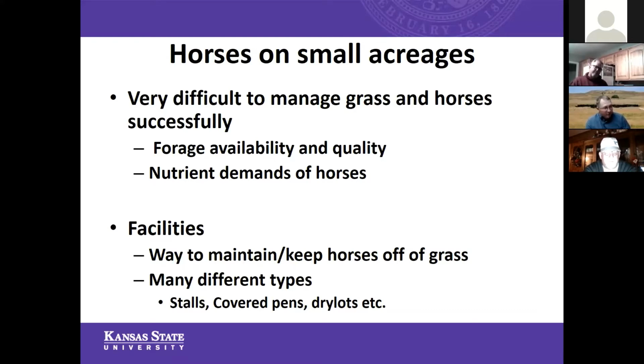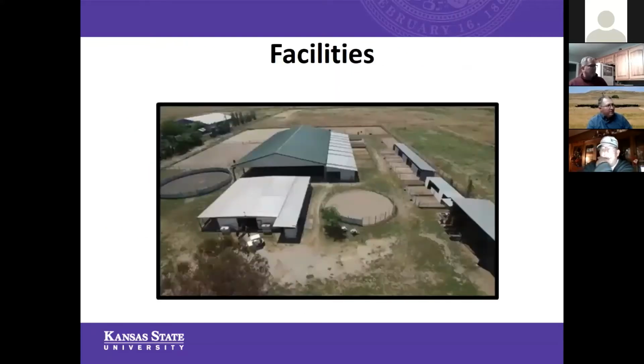Now, there's lots of different types, as we talk about stalls, covered pens, dry lots, etc. And that's what I thought really might be helpful for some people, especially if they're new to horses, was spending a little bit of time discussing some of the things I've learned, what are some of the minimum space requirements, and maybe some other considerations as you start to look at building some facilities to keep some horses off of that grass.